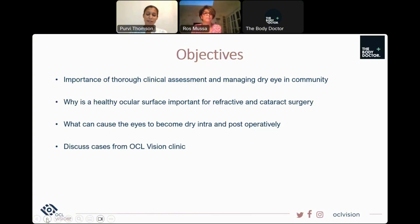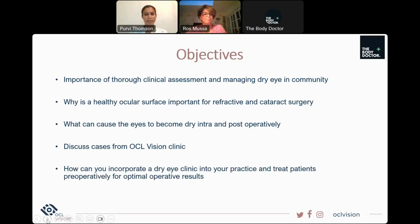It does. It's a great learning tool, having things in real life context. So there will be some cases from OCL Vision, and also a little bit about how you can incorporate a dry eye clinic into your practice.